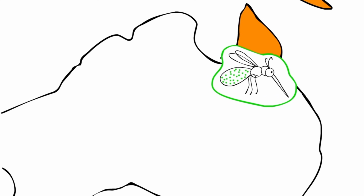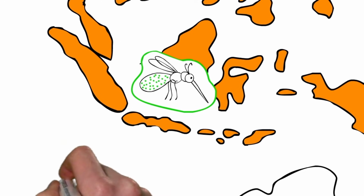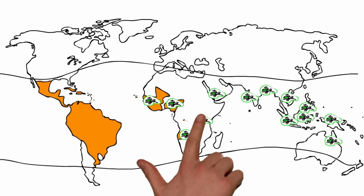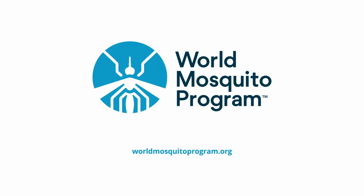Ongoing trials in Australia and dengue endemic countries are now determining the best way to deploy Wolbachia across whole cities. It is our hope that with continued success, the Wolbachia control method will protect the health of the 2.5 billion people that live in dengue transmission areas.